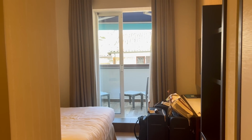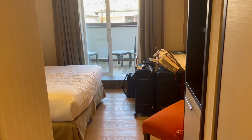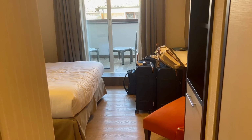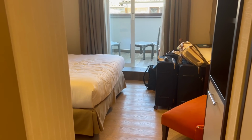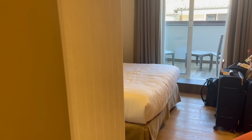Right, so here is our room. So me and Richard have got a room, and then Harvey has got a room next door. So there's only one ready at the minute because we're very early for checking in. But I think the other one will be exactly the same because it is right next door. So the bathroom's going to be in there. I'll show you that in a minute.